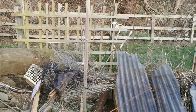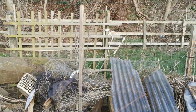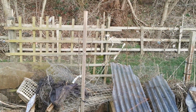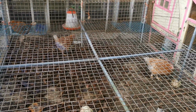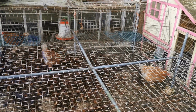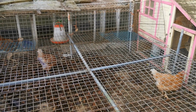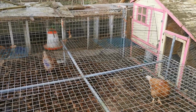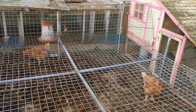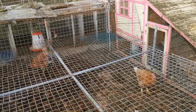Now, the final part of our plot, this bed here will contain potatoes as well. Now, the final thing on the plot are these guys. So we have currently got 6 chickens, with a view to get 3 more tomorrow. Now, this video is filmed on a Tuesday, so that will be a Wednesday. So we will probably have them by the time this video is uploaded.